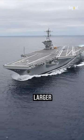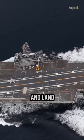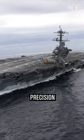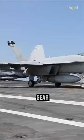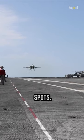Imagine an area that's larger than a football field, where incredible machines take flight and land in the most challenging conditions. The flight deck of an aircraft carrier is an adrenaline-fueled stage where precision and teamwork are paramount. Painted lines, symbols, and arresting gear crisscross the deck, guiding pilots to their designated landing spots.